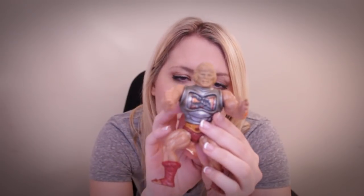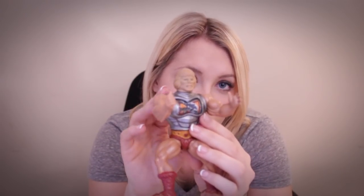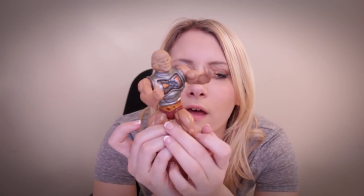So, Mattel, the toy company, developed the original He-Man action figure in 1981, and then a bit later, the storyline of He-Man was conceived by Filmation, which is an animation studio, and both Filmation and Mattel pitched the idea for a cartoon television show to the ABC network, who turned them down. They weren't interested.